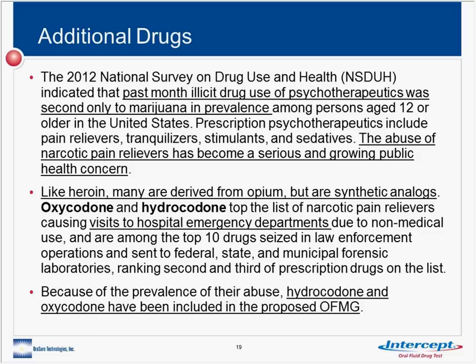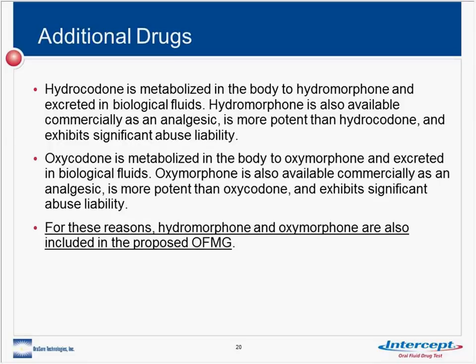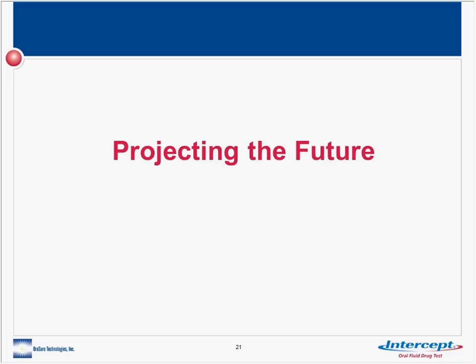So to take a step back, hydrocodone and oxycodone have been included in the proposed guidelines, as well as hydromorphone and oxymorphone. So a lot of good information in the proposed guidelines on that subject. I just condensed it down to two slides very quickly.